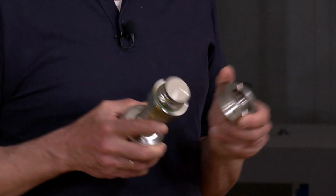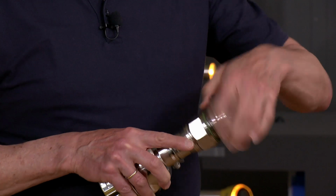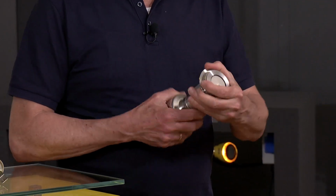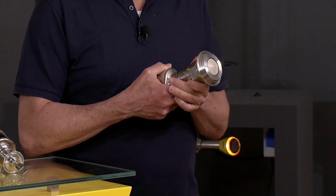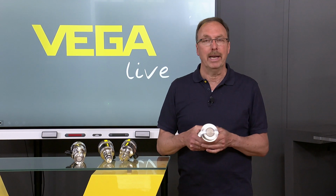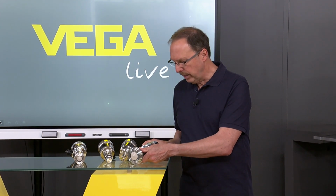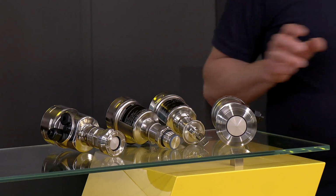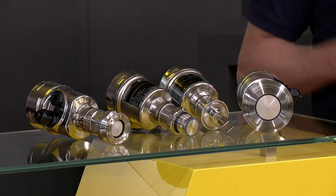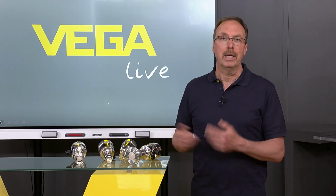So we get a better focusing, we get more signal back to the receiver. But the principle itself is exactly the same. We have the sensor, which can be mounted very simply to different antenna systems, and then we have a better focusing and a higher signal strength coming back. So also here, it's very simple to use this adapter system. You can save a lot of money when you just have your process connection in stock, and you can use the sensor in a very simple way.